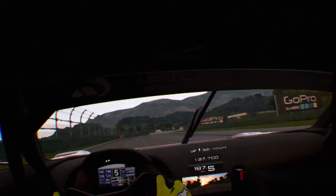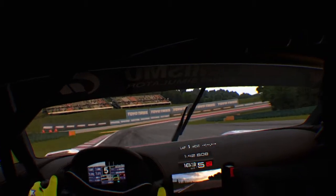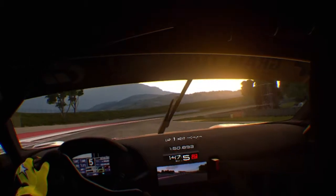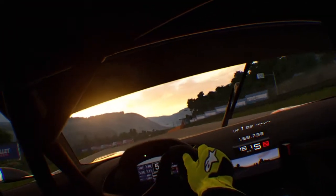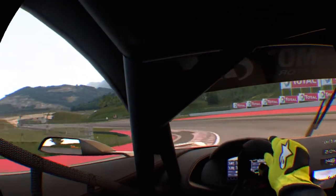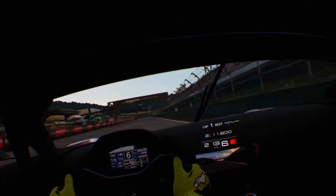Yeah, it's very responsive. I haven't changed the brake balance at all, so I'm not sure what the optimum setting is for this track, but I just want to give it a quick spin around, because it is one of my favourite tracks, this Lago Maggiore, and in VR it just is fantastic. I do love the elevation changes. So we'll just have another quick lap around. Let's see if we can push a little harder this time.